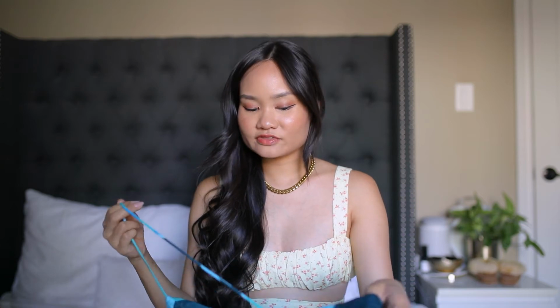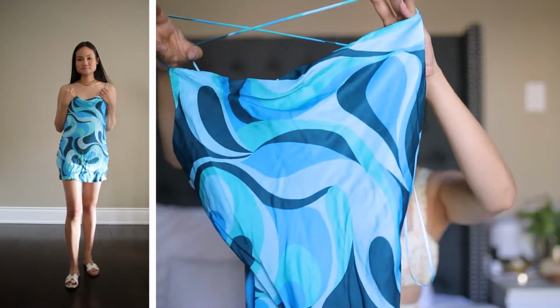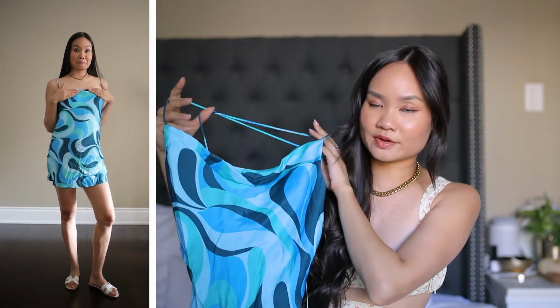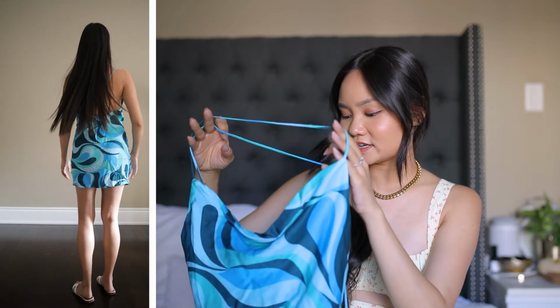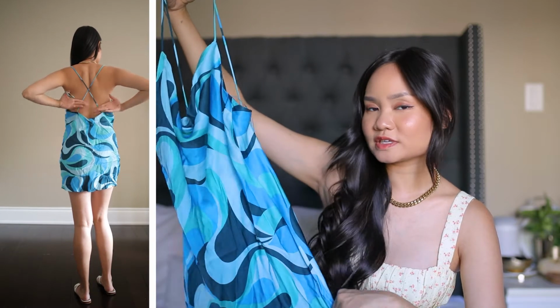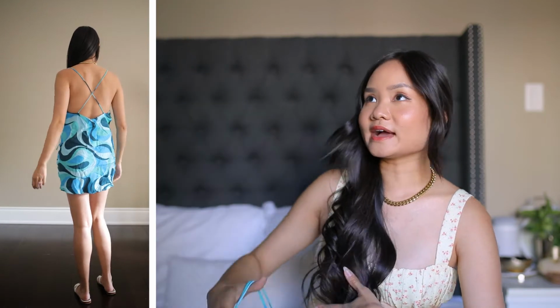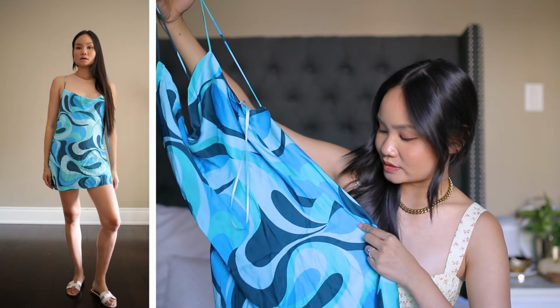I wanted to have even more fun apparently with my summer fashion, so I picked up this blue wonky pattern slip dress. I mean, this is really not me. I thought it was cute on the website when I saw it, and I put it on, and for some reason the pattern just isn't flattering. It makes me look really wide. Like, I know I have a baby bump going on, but it accentuates it completely to the point where it's not even a cute bump anymore. It just looks weird. It looks distorted because of the way the print gets pushed out from my body.